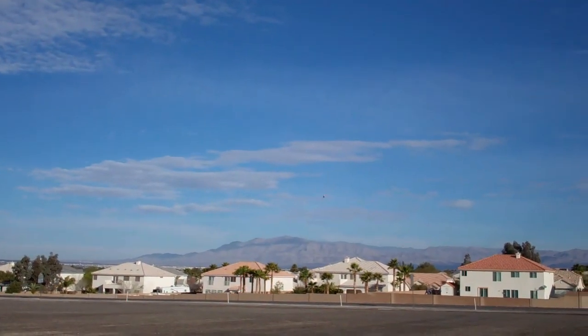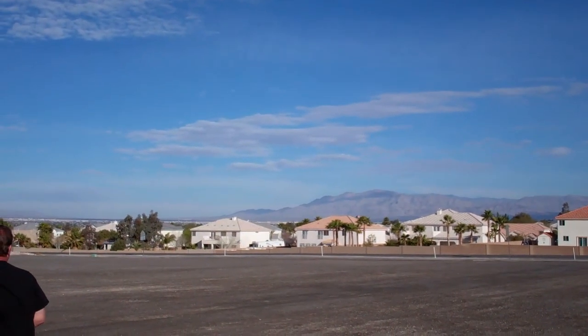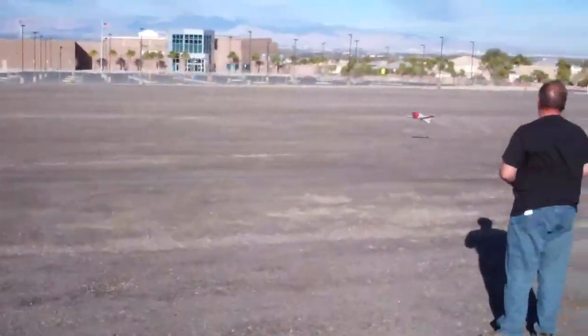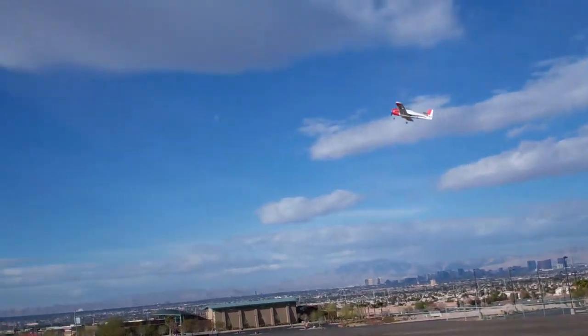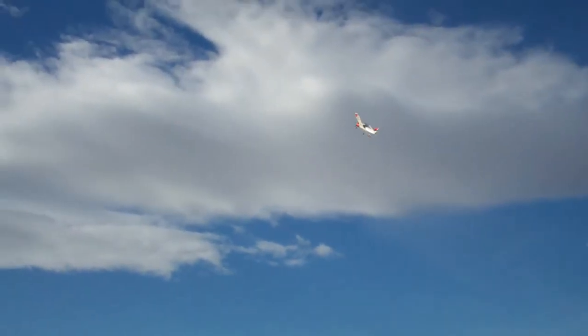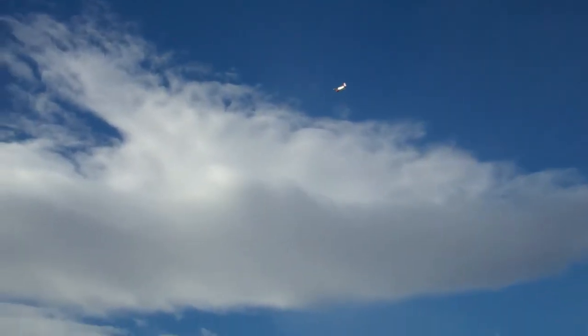Astro be doing some hovering with these T-28. Alright, get this on my hands. Good video. There he goes. I knew he couldn't stand it. He'd be hovering. Doing inverted hovering.